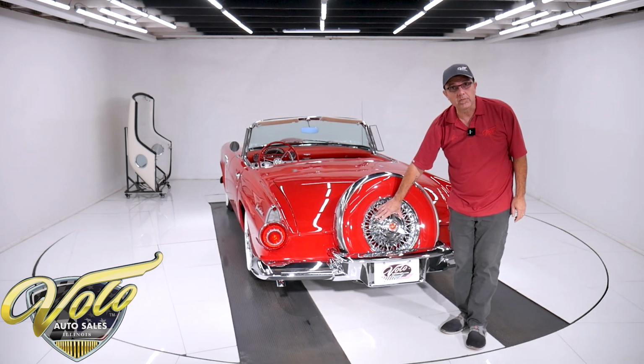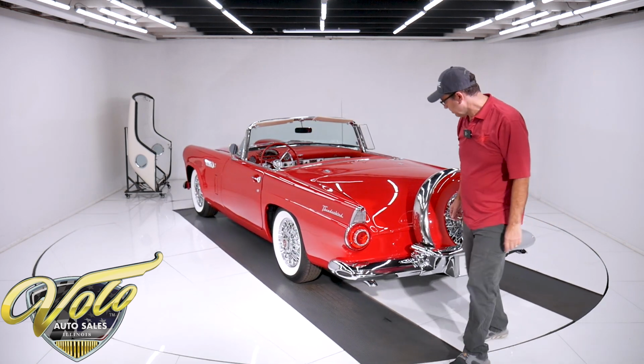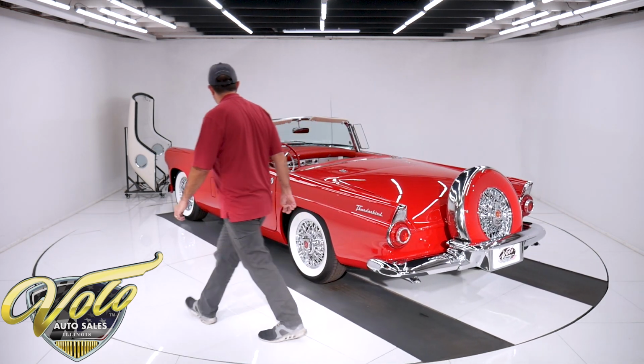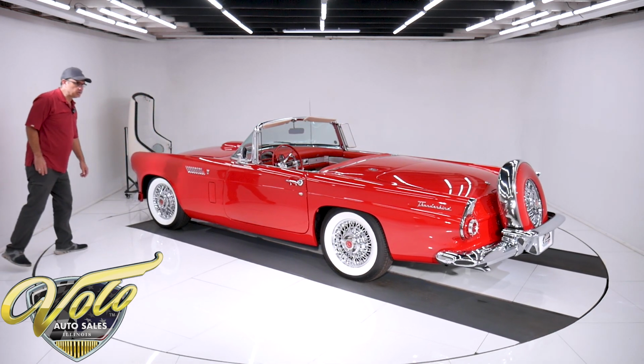They put a fifth wheel. I've seen guys put wire wheels on the car and just leave the hubcap back there. So that's a nice touch. Stunning, stunning on the outside. Let's open it up, show you the inside.